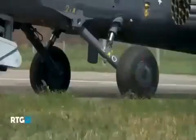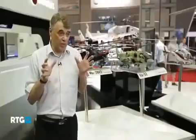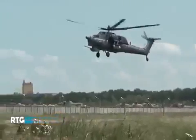The chassis doesn't retract on the Mi-28. That's because when flying at low altitude, you don't have time to put the chassis down. And there's no way you can use a parachute. So the chassis and wheels are on the outside, so that at any moment they can touch down on Earth.